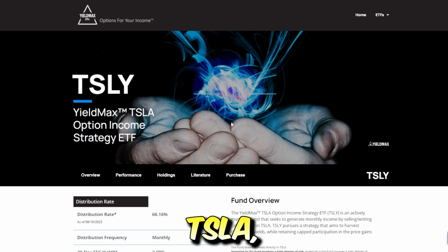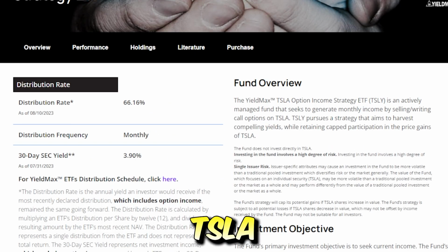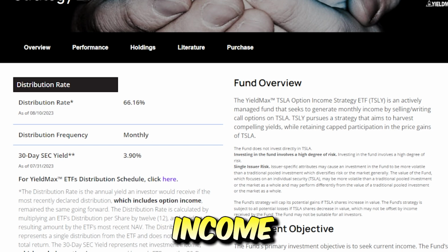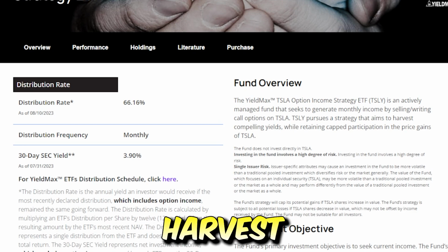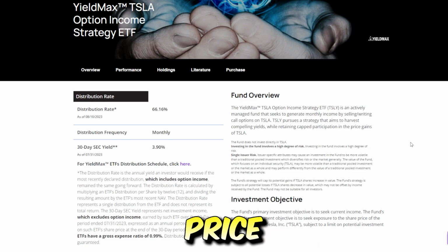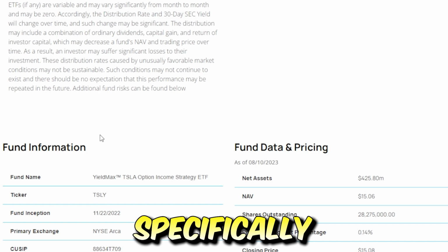Now looking into TSLY, for example, the fund overview says the YieldMax TSLA Option Income Strategy ETF, or TSLY, is an actively managed fund that seeks to generate income by selling or writing call options on Tesla. TSLY pursues a strategy that aims to harvest compelling yields while retaining capped participation in the price gains of Tesla. Now some more important facts for TSLY specifically.